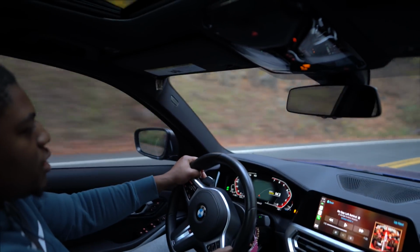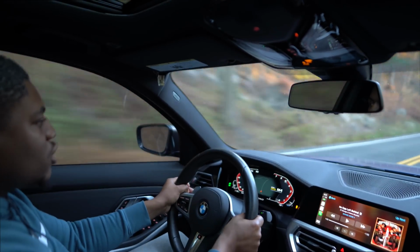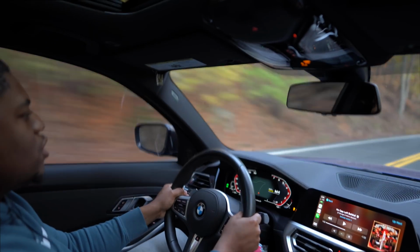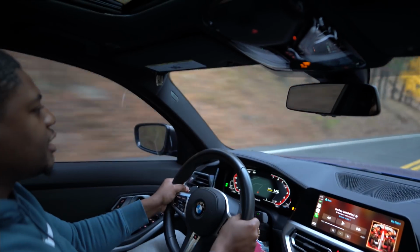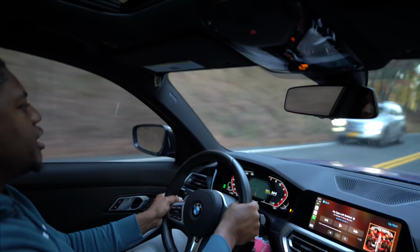Thing is, I don't know what's doing what in this car. I don't know if the tires are it, the traction control, the lock and diff. It just feels like, I don't know, oh, these sweepers. The steering is on point too. The steering is where it's at in this car.